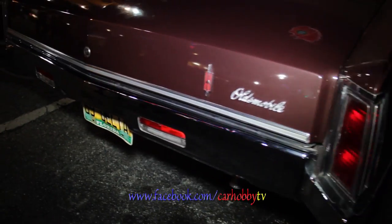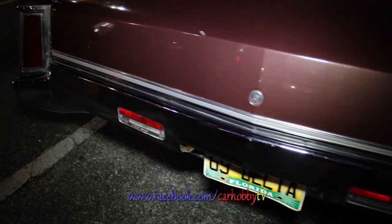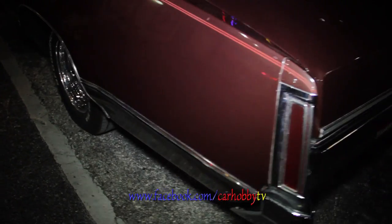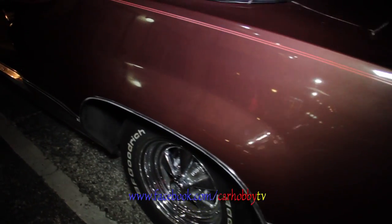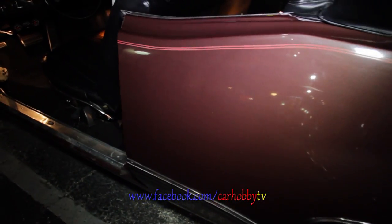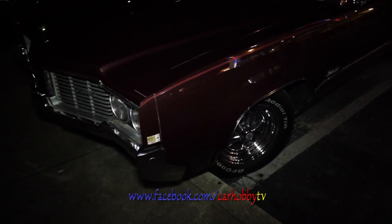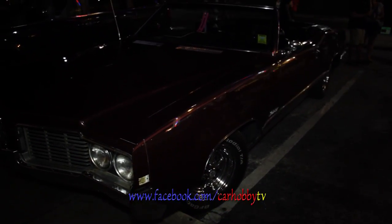Yeah, it was passed down from my dad when he passed away, and I inherited the car from my mom, and now she's gone, so now I cruise here at Old Town just about every week in tribute to my mom and dad. Great. Well, beautiful car, sir. Thanks. All right, thank you very much.